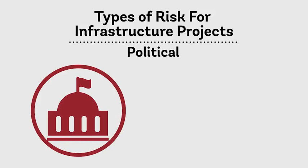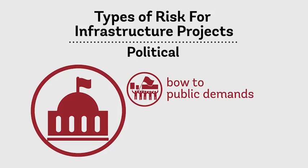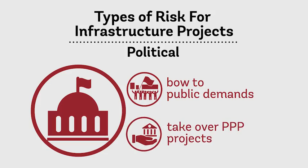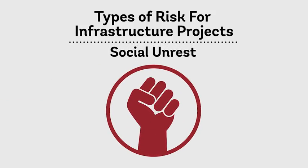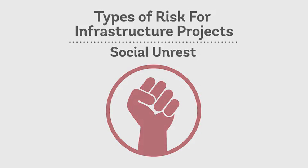Governments can very often, under political pressure, bow to public demands for reduction of tariffs, to changing of land laws, and so on. In extreme cases, governments have been known to even nationalize or take over public-private partnership projects in the real or imaginary belief that that is in the national interest. Social unrest led by either ideological conflicts or environmental concerns or dissatisfaction with the land acquisition process can also haunt a public-private partnership project.